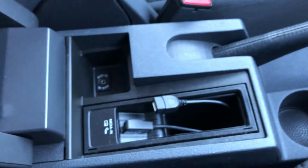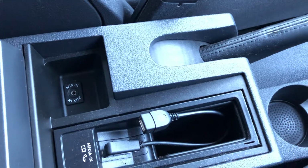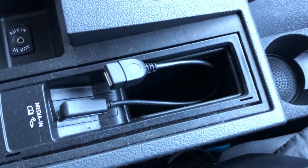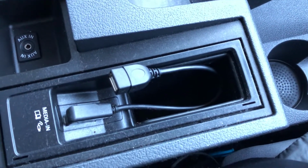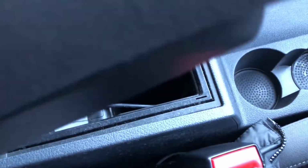And in the armrest here, if we open it up, has your media input controls. So as you can see, there is an auxiliary in, and there's also a USB adapter here, so you can plug most modern smartphones in, and it'll work just fine.